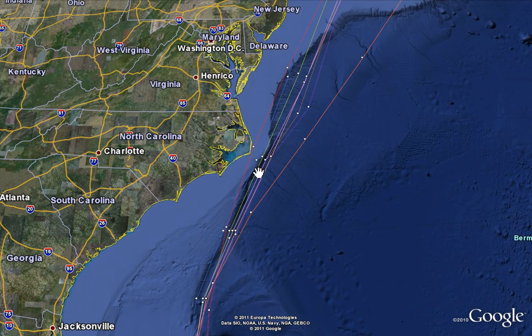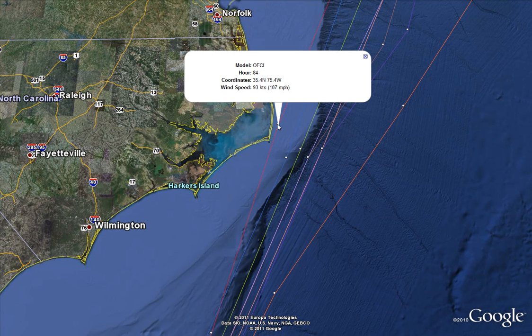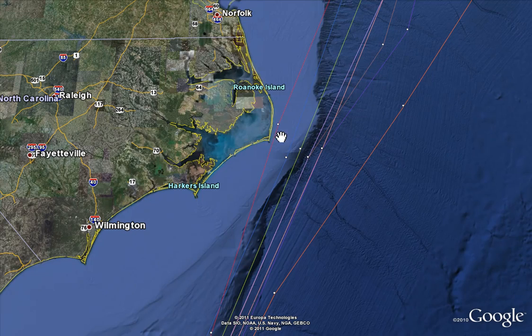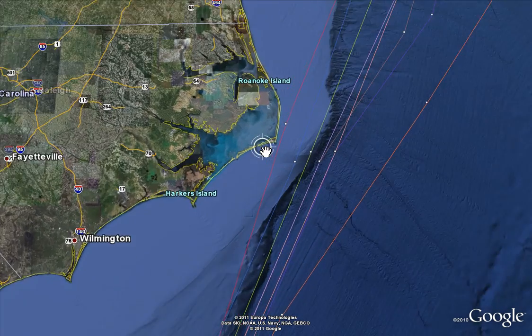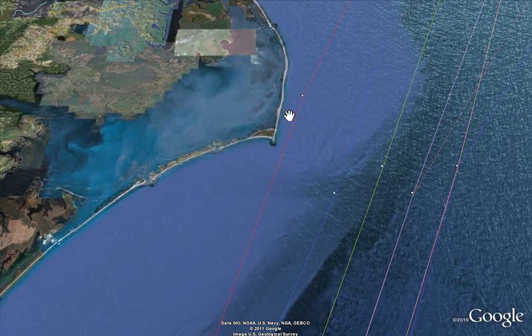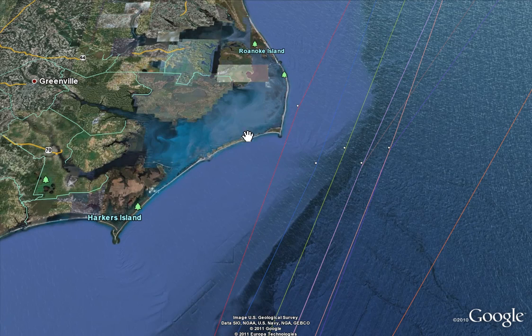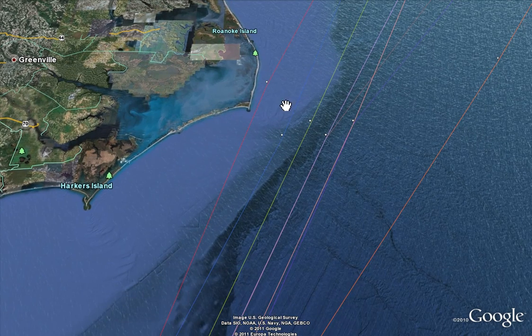So if we go in real close, this is when it's going to make its closest approach to the North Carolina coast. This is the official track right here. As it approaches, this is roughly around 8 a.m. on Sunday morning, clipping the Outer Banks. And in fact, if you round the track off, it basically clips Hatteras Island here, right on the tip of the Outer Banks. So unfortunately it is going to clip the Outer Banks on that track.